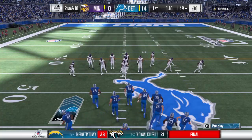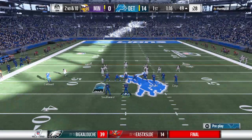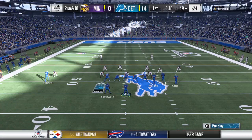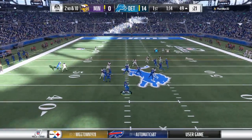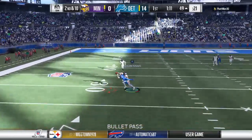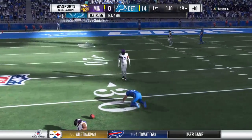2nd down following the incompletion. Here we go now. Looking to throw. And the hit jarred it loose.